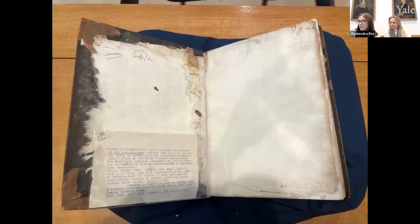Now, when you open this incunable, the first thing you see is the front paste down and first flyleaf. So the paste down is where the first initial leaf of paper is actually pasted onto the back of the binding, of the opening of the binding. And the flyleafs are then the first leaf of paper or parchment in a book. So here we see the front paste down on the left and the first flyleaf on the right.